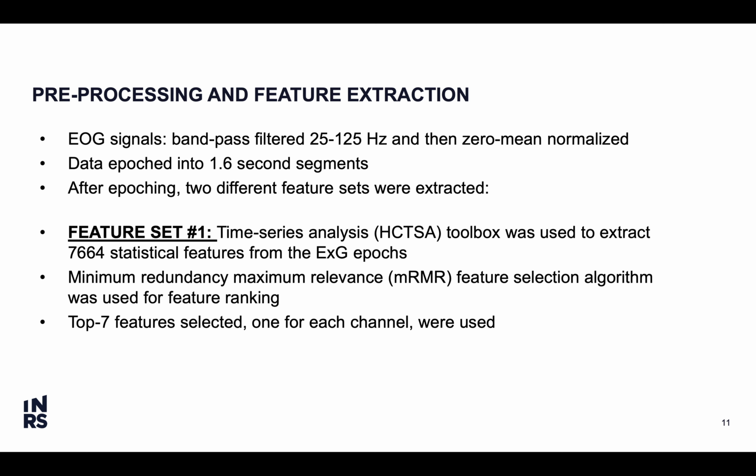So now we can apply a feature extraction algorithm. We decided to first use the highly comparative time series analysis, HCTSA, toolbox to extract statistical features from the ExG epochs. It gave us 7,664 features per epoch. As there is a lot of redundancy in these features, we applied the minimum redundancy maximum relevance feature selection algorithm to select only the most relevant feature for each channel. As there are 7 channels, we have the top 7 for each epoch.